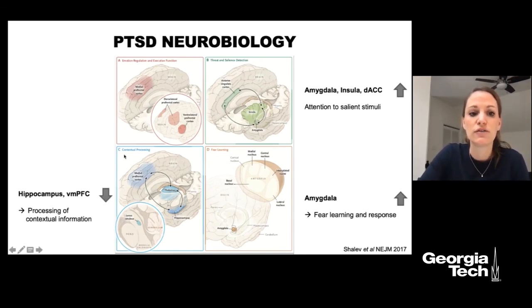Then a circuit for context processing includes the hippocampus and the ventromedial prefrontal cortex. The hippocampus is important for the processing of this contextual information, and the VMPFC is important in downregulating this response. Both regions show typically lower activation in PTSD.